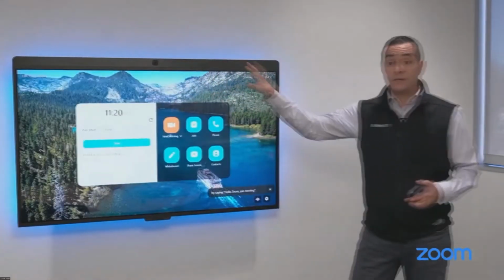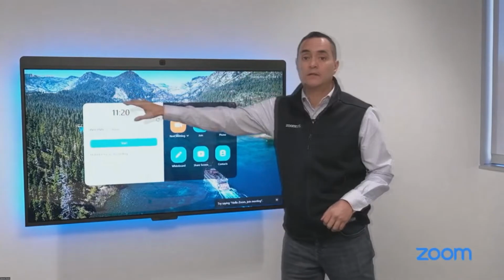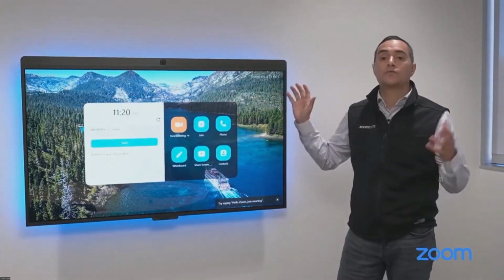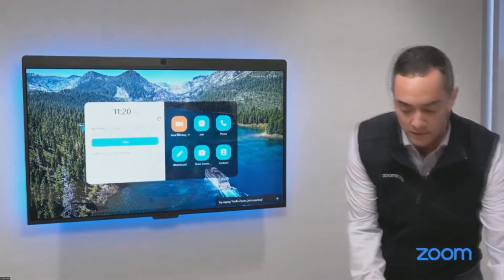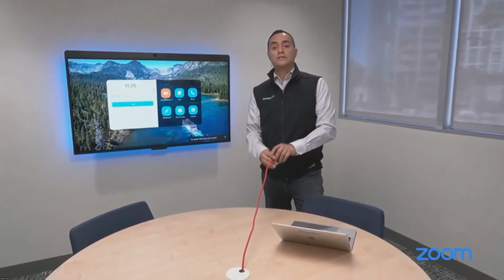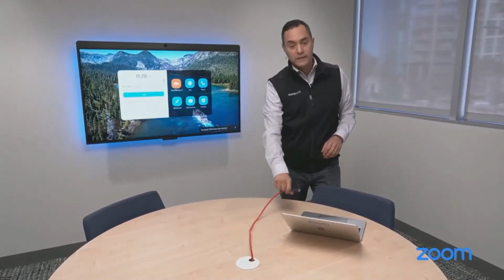And this, by the way, is one of the best phones you'll ever use. It's got a 16 microphone array up here. It's got the speaker coming out of the side, so really powerful speaker phone. And then, one of the other things as well is we do in Spaces, we share content, PowerPoints, videos, Excel spreadsheets. Now, this cable right here is HDMI. We normally plug in HDMI, right?